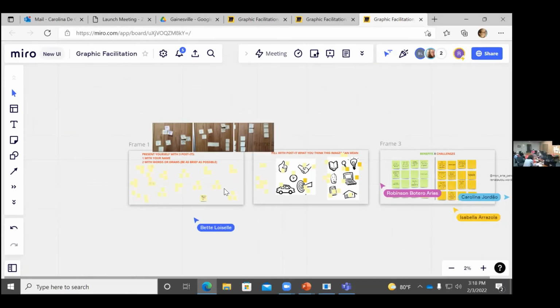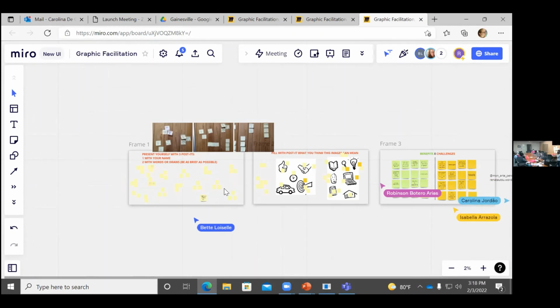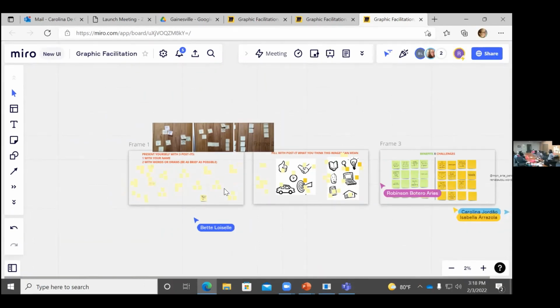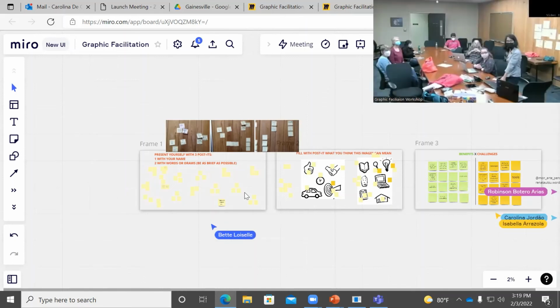Oh, sorry, I meant a question, but Patricia was asking what kind of supplies you need to do graphic recording in an event? In an event, if you're doing a visual panel, you will need the paper roll, because we usually do a big piece of paper, Post-its, markers. You have some specific markers that are good, but it depends, one likes different types of markers of different colors.